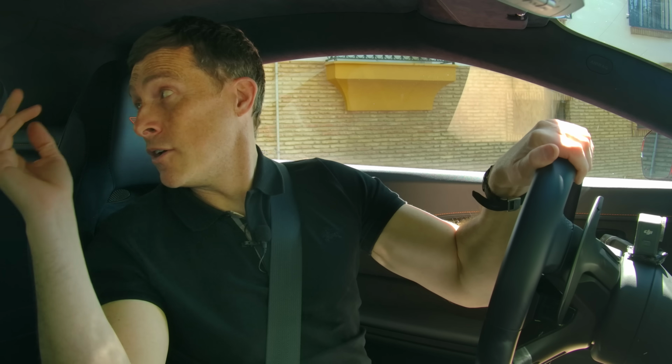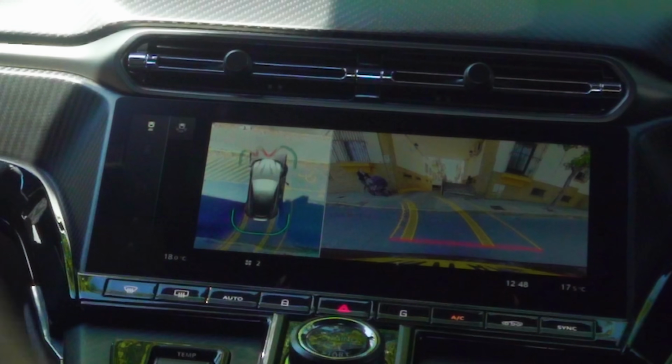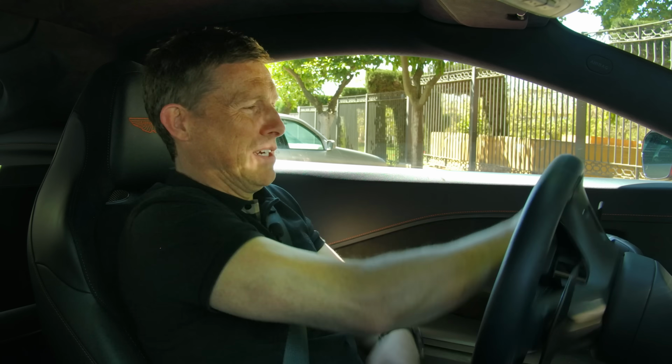Ah, found a problem. Looking over your shoulder, massive blind spot. I'm going to try and show you. I literally have no idea what's over there. Right, let's try and go back. I'm so full of regret. Yep. Better not run over the baby. Multi-point turn. At least the steering isn't heavy. Right, that was a mistake.